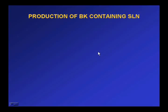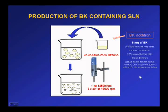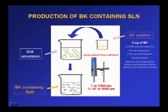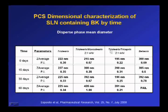Then we produced BK-containing SLN, adding the drug in the molten lipid phase, and then the homogenization method was employed to obtain BK-containing SLNs. We did a characterization of SLN containing BK with the PCS analysis immediately after the production and over time. And also in this analysis, the best formulation was the one made by tristearin-tricaprin because over time it showed the lowest mean diameter and the lowest polydispersity index.